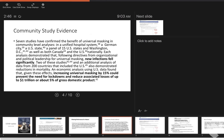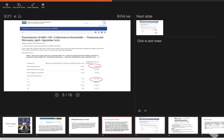And finally, the guidance looks at community evidence of mask implementation in communities, and shows that across the board, when this has been studied, new infections fall significantly when mask mandates are introduced at a city or a regional level. And it goes on to look at modeling that demonstrates that increasing universal masking by only 15% could reduce the need for lockdowns and reduce associated economic losses of $1 trillion or 5% of gross domestic product. So pretty convincing evidence about the utility and the impact of mask mandates.